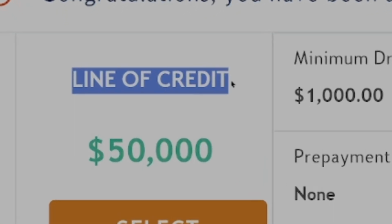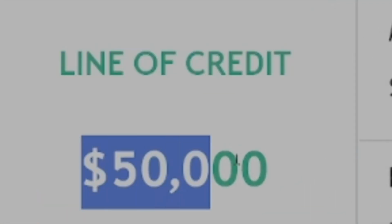Now, this client was able to get approved for a $50,000 business line of credit. But before they were able to get this result, not only did we have to build up their credit profile, but also restore their credit.